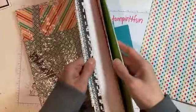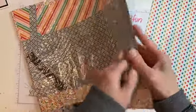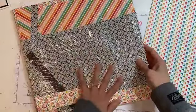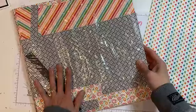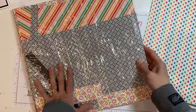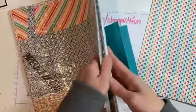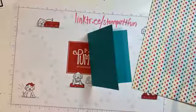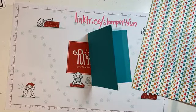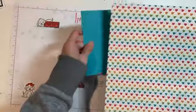Now, this package of paper, if you're not familiar with it, one side is black and white and the other side is sort of colorful. And this is paper that you can get with your Stampin' Rewards. So if you earn your Stampin' Rewards by placing a minimum $200 order, or you might earn Stampin' Rewards by hosting a party and your party totals are $200 or more, then you have access to host exclusive products. And this designer series paper is one of those exclusive products.